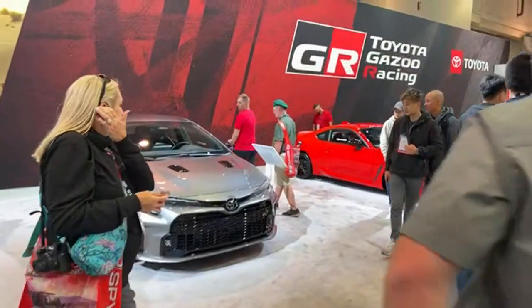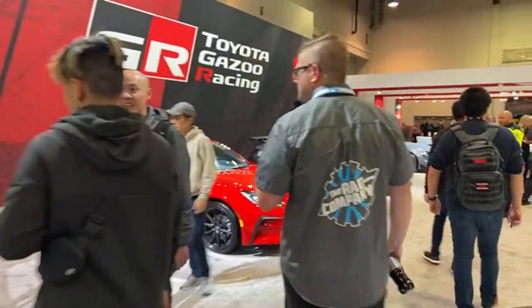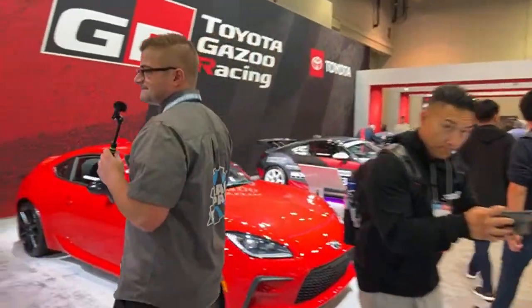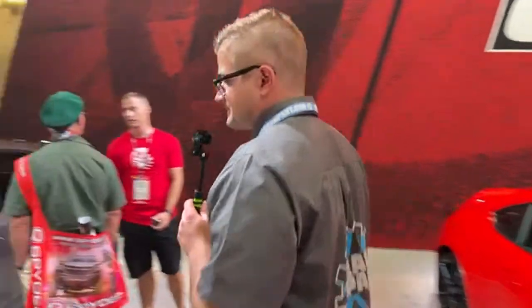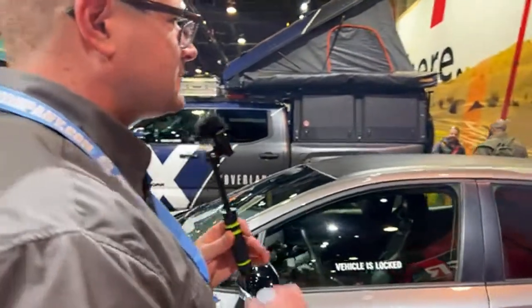So, we got some Corolla. This looks a lot better with the spoiler on the rear. It's the closest you're going to get to one for a while. Corolla Circuit Edition. Vehicle is locked.